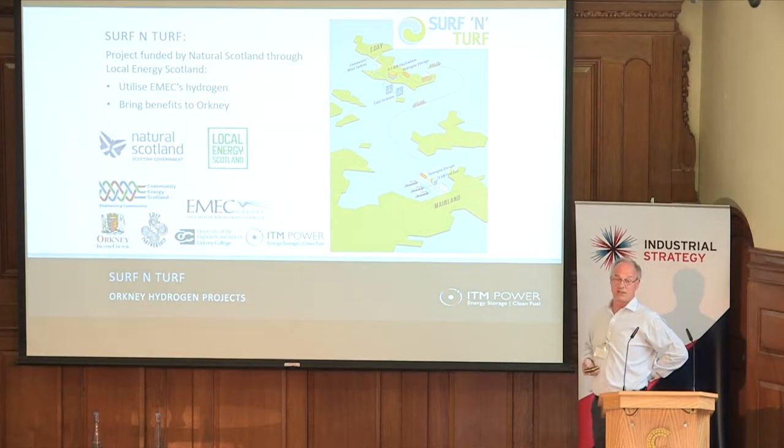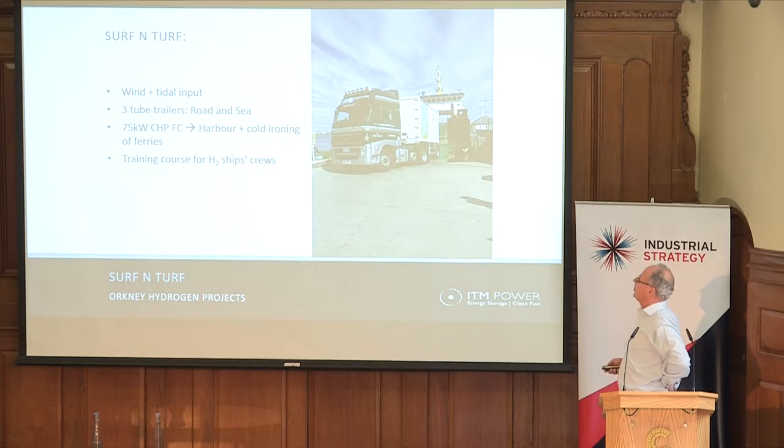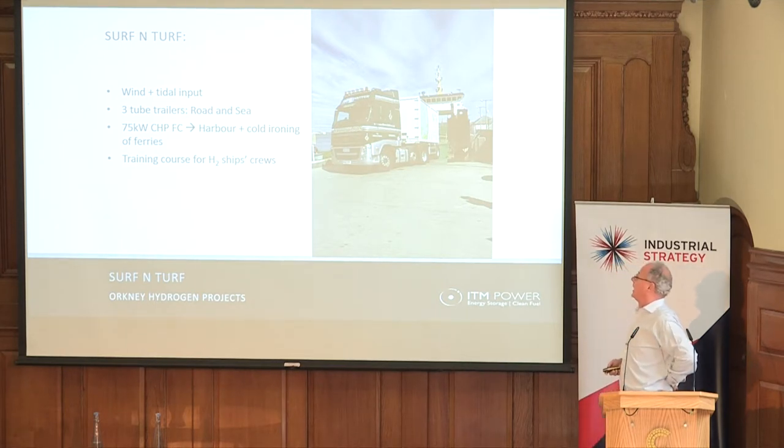The surf is clearly the tidal machine, and the turf is the wind turbine. That hydrogen is produced to bring various benefits to Orkney. One of them being training courses for hydrogen ships. Now, the IMO recently said they were going to go to 50% clean energy by 2050. We've been waiting for the International Maritime Organization to do something. And there is no training currently for the crew, so it creates some jobs up there.